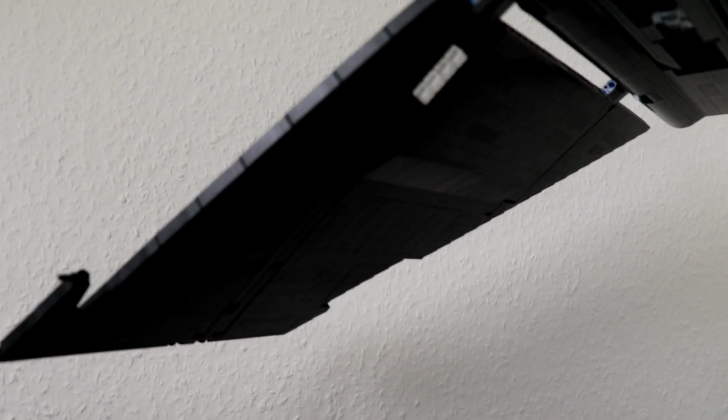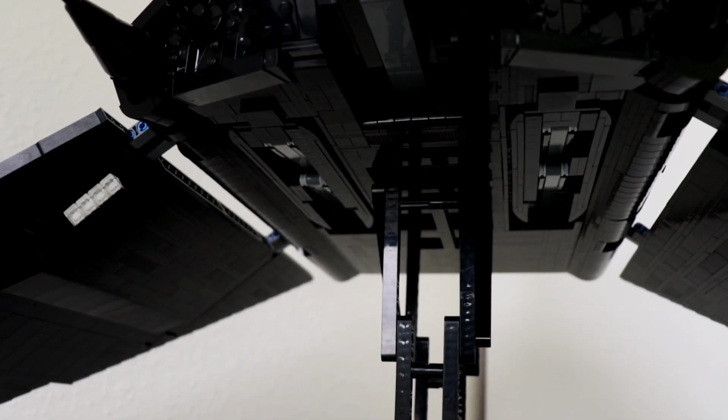If I use plates with tiles on top, the bottom wouldn't look that great because there aren't many inverted tiles to choose from. I really wish Lego would release more tiles here, especially inverted and wedged ones.